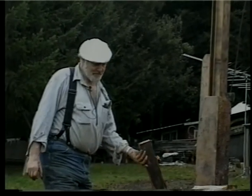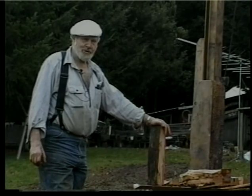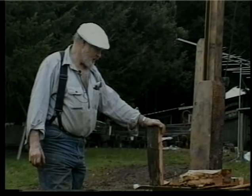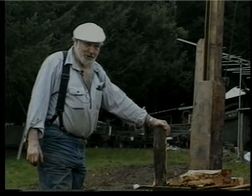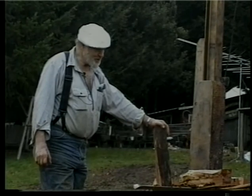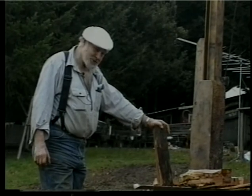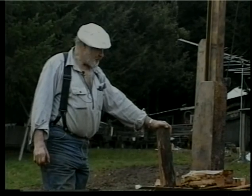Anyway, this is, what can I say, one of the neatest little splitters. It was homemade by an old friend of mine, and I did a little remodeling on it. In essence, particularly us folks out here in the hills, we all burn firewood, so the easiest and the quickest way to make it is the most unique and the most desirable. And other than that, I do sell a little firewood.